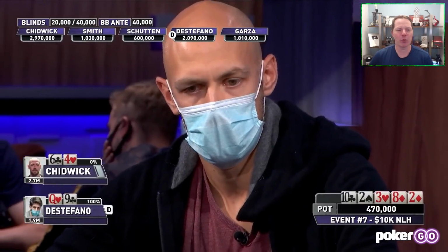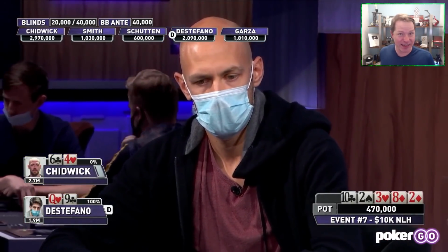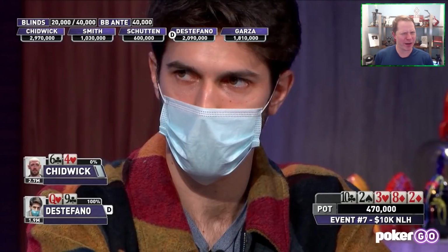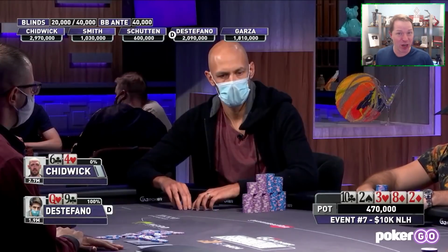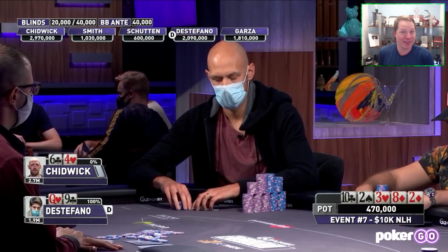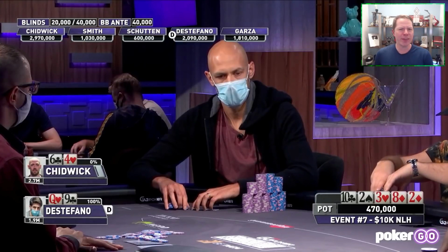No! This is a spot where DeStefano is going to have a lot of busted draws and a lot of ace highs. And this is also an interesting spot where I don't really know what Chidwick's range looks like, but I would not be shocked if it has some 2s in it and some 10s in it that could easily just be going for full value in this scenario. So I do think Chidwick's range is going to be very polarized in this spot to hands like a 10 and better, which also contains some trips, and busted draws.